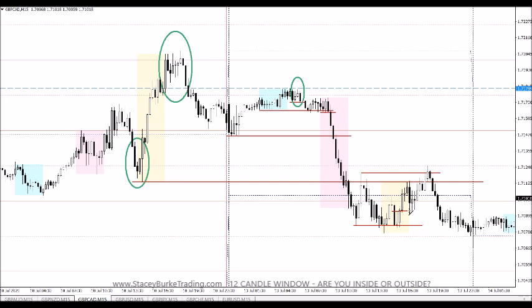There's our W formation for our low in the US session. Now this market broke out, pulled back, and continued into the high of the day. Traders wouldn't have got 50 pips, but the point is that you're buying low. So I want you to understand something.